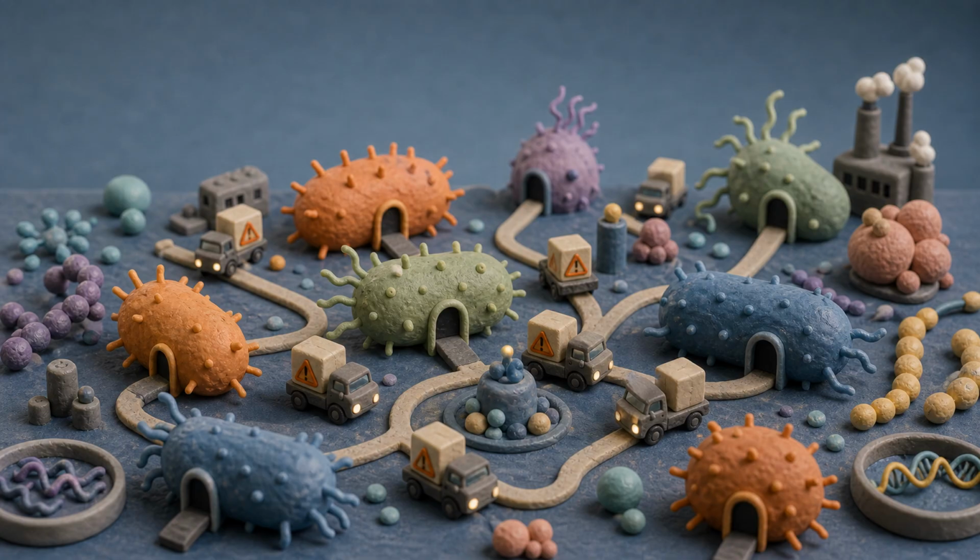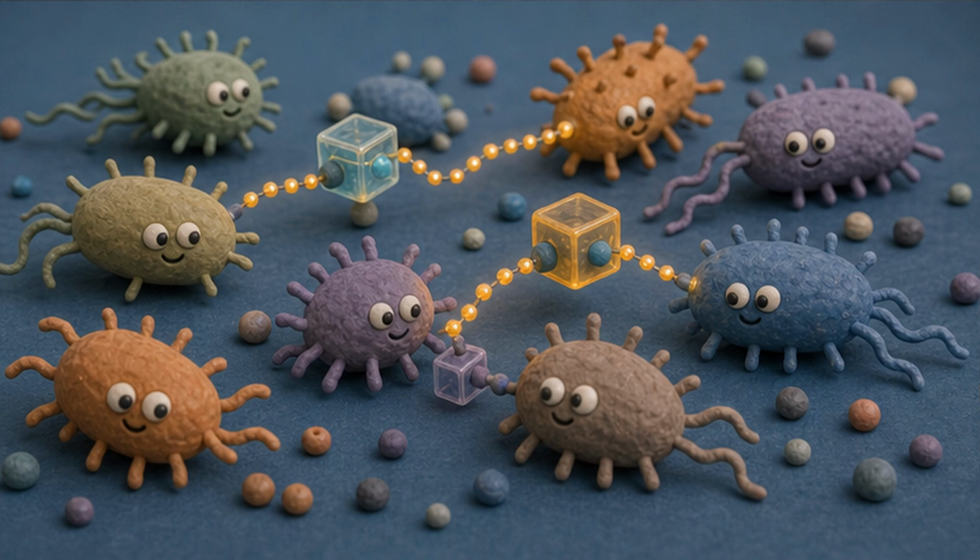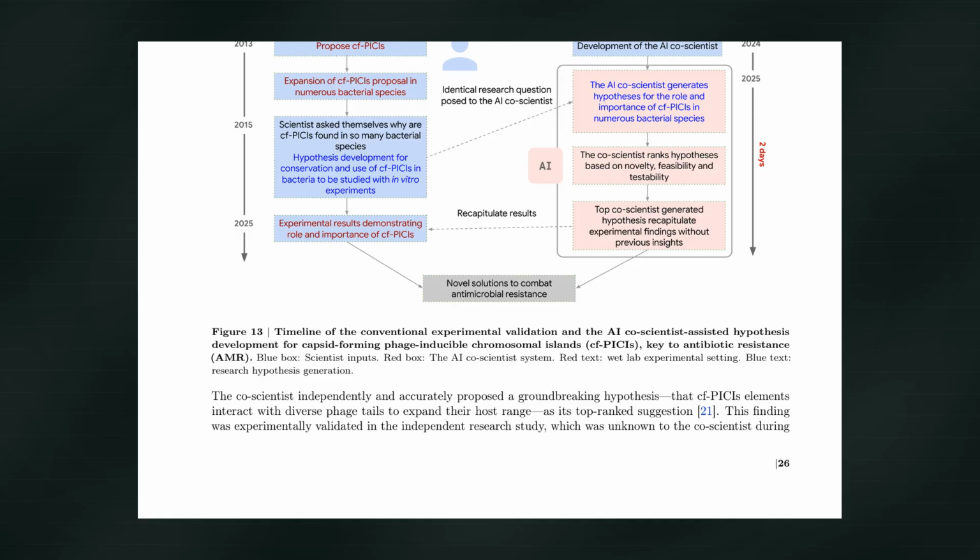The third example moves from cancer to antibiotic resistance. The focus was cf-PICIs, mobile genetic elements that can help move virulence and antibiotic resistance genes between bacteria. Researchers already had an unpublished experimental finding about how these elements spread. They asked Co-Scientist to reason from public literature and propose the mechanism. The AI's top hypothesis matched the key idea.